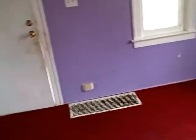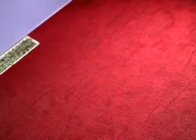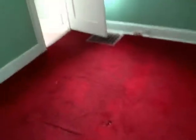So here we go. We are starting at the front door, which you can see is extremely dirty, disgusting, greasy. We've got a nice purple wall here, maroon carpet, old grated thing there. Windows are old. A lot of them are painted shut. Probably will need replacing. It's an extremely small living room if you can't tell that by looking at it. Very small bedroom with closet. Not terrible though. I mean, I've seen worse.